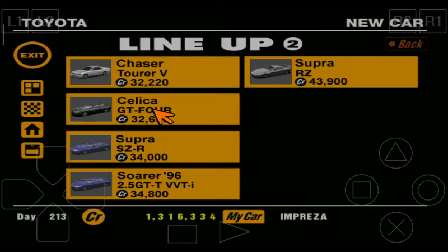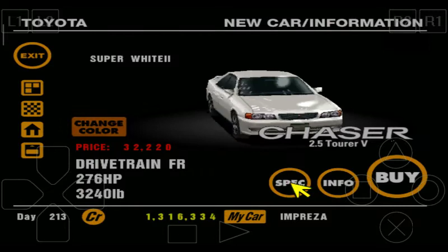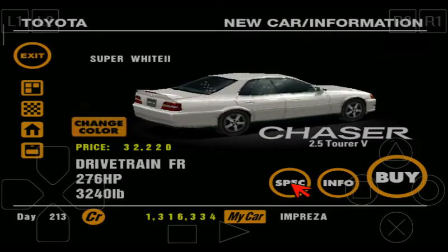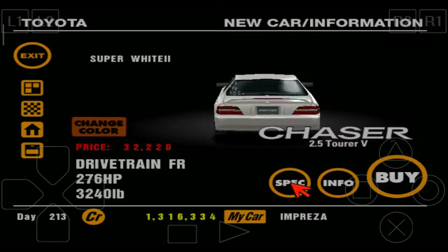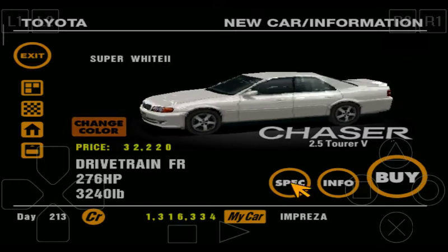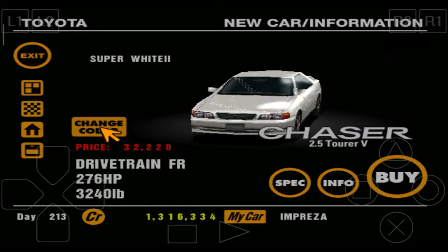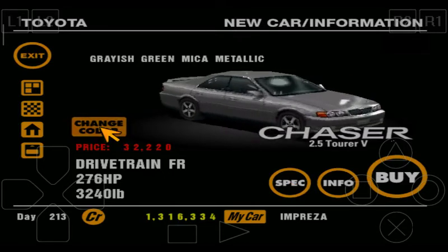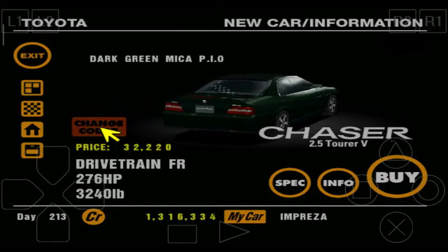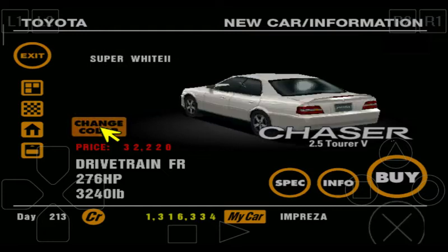And this is the Tourer V, which is 5,000 more expensive, but this is much faster. This is 276 horsepower, with the weight increasing by around a quarter kilo lb. The info is basically the same. The colors are basically Super White 2, Silver Metallic, Grace Green Mica Metallic, White Pearl Mica, Wine Red Mica, Dark Green Mica PIO, and Dark Blue Mica. That's it.